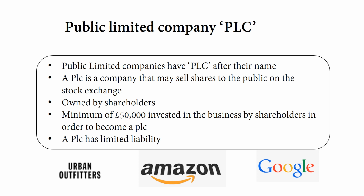Time to take a look at public limited companies. Public limited companies have the term PLC after their names and include well-known businesses such as Urban Outfitters and Amazon. Most PLCs started off as private limited companies that went public in order to raise further capital for development and growth. Now, one of the ways that PLCs can raise further capital is by offering its shares to the public on the stock exchange.